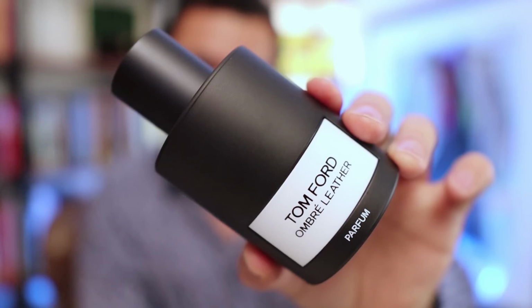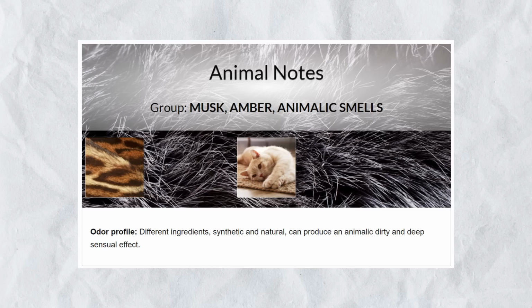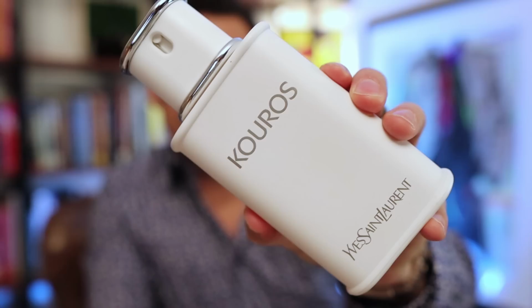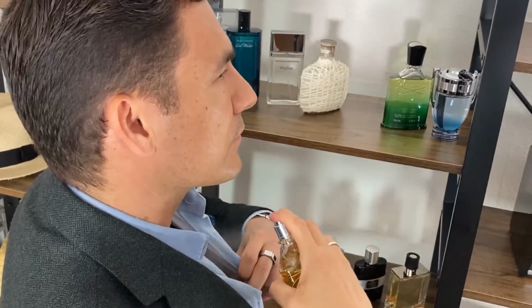And for those of you that want something a little bit more modern, again, leveraging that violet leaf with a leather, just strong masculine smell, definitely check out Ombre Leather Parfum by Tom Ford. Another fragrance type that definitely screams badass are the old school animalistic type fragrances. And the reason being is most guys are too intimidated to wear it and they worry about what other people think. Here's the thing. You wear a fragrance like Kouros or Antaeus by Chanel. You are wearing this for yourself and people are going to notice, and some people aren't going to like it, other people are going to absolutely love it.